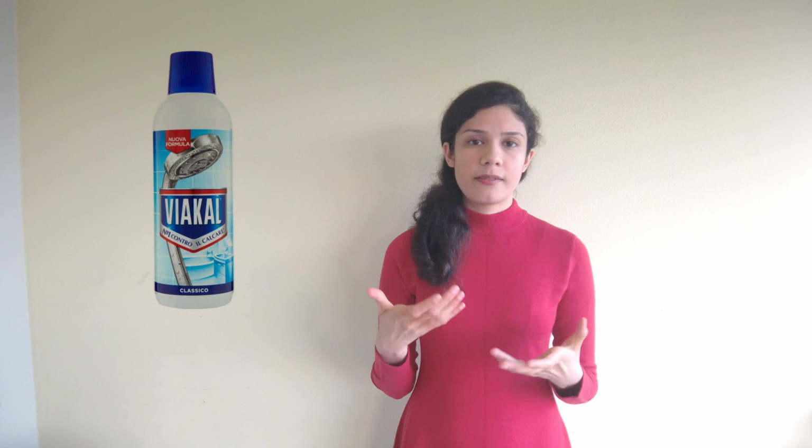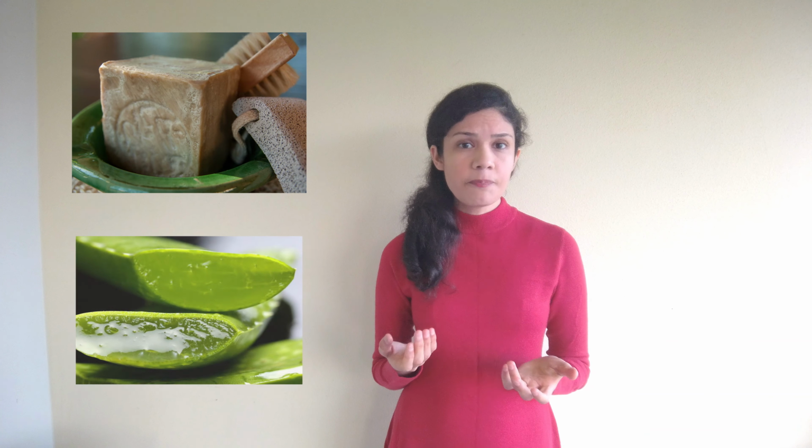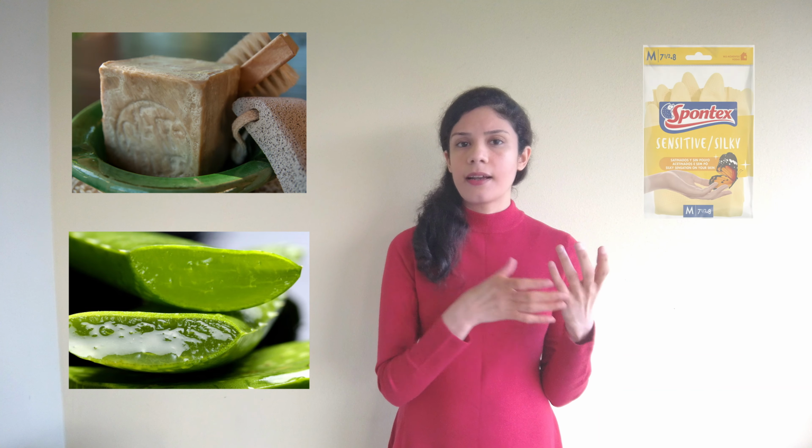And because of the heavy presence of limescale, the water in Milan makes your skin very rough and dry, and with prolonged exposure to it, your skin can develop some specific conditions in case it is very sensitive. So it is important to keep your skin well hydrated and moisturized, and also possibly use some natural and mild soaps like Aleppo soap, for example, or something with aloe vera. And you should also ensure that you make use of hand gloves while washing the utensils.